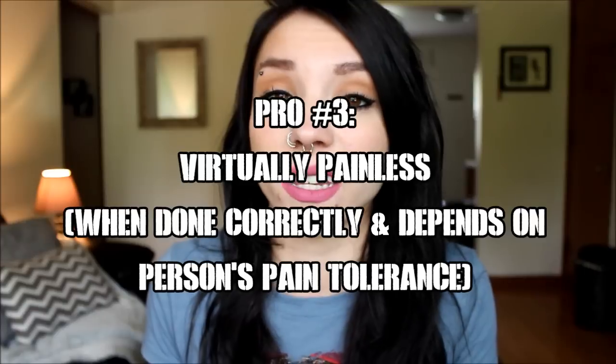The next pro that I have listed down, and this one is kind of like a 50-50 because it really all depends on the person, but I do have down that the septum piercing is virtually painless when it is done correctly. If you go to a piercer and they pierce it directly through the sweet spot, which is the thin piece of skin up into your nose between the bone and the cartilage, that is where it is supposed to go. When that is pierced correctly, the piercing is virtually painless, but then again, everyone handles pain differently. A lot of people have theirs done in the right spot, and they said it hurts like hell.